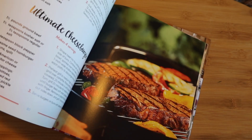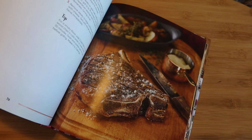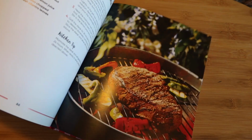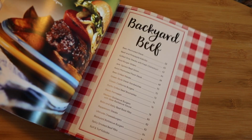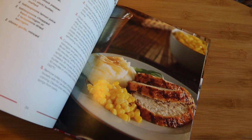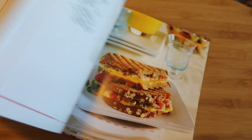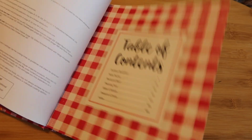There's beef, steak parmesan, garlic grilled beef, California burger, pizza burger sliders. Ooh. See, this one just looked good to me. Ooh, there's lots of good chicken ones in here. Ooh, mesquite grilled turkey. Oh, that looks good. All right, so here's another one that we're going to play around with.